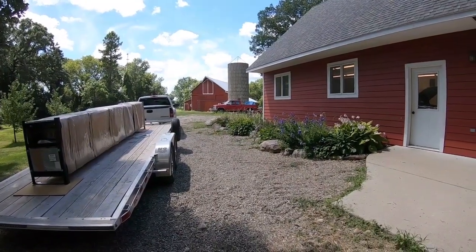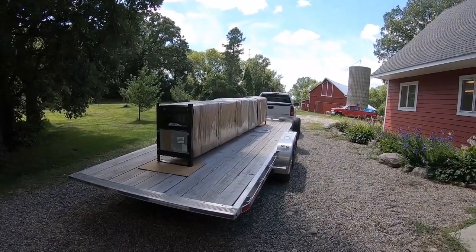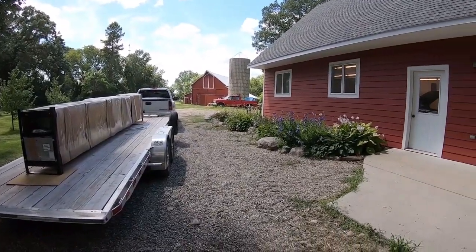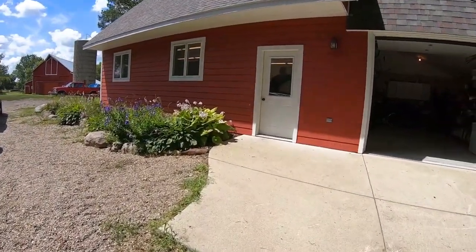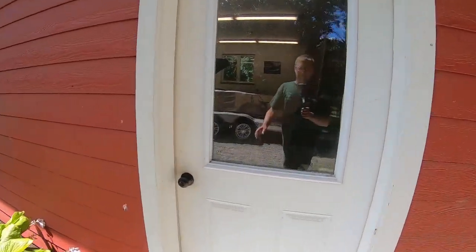Well, it was a great drive home with no complications. We've got the trailer home and unstrapped, so we thought we would take this time to show you around the shop as to where we're planning on putting the lift. So first we'll go into the shop here, show you different space ideas we had for the lift.